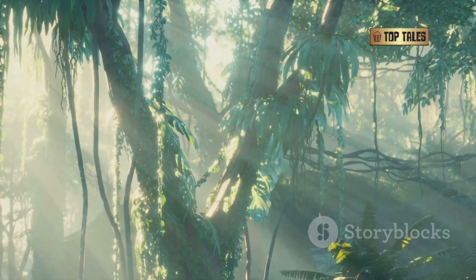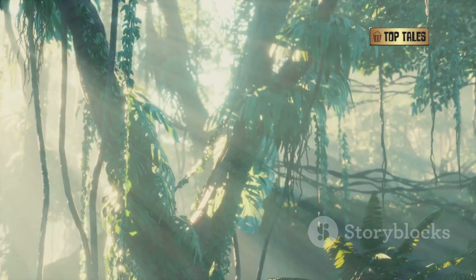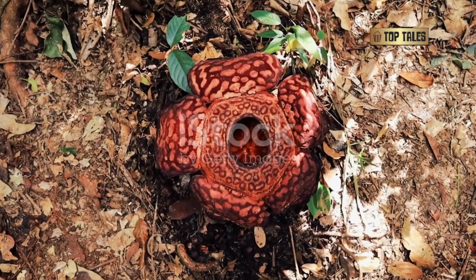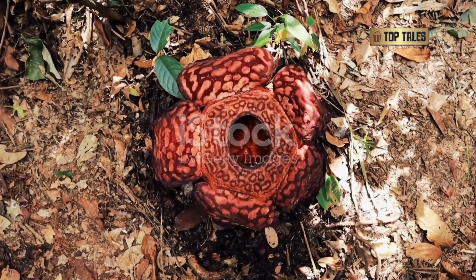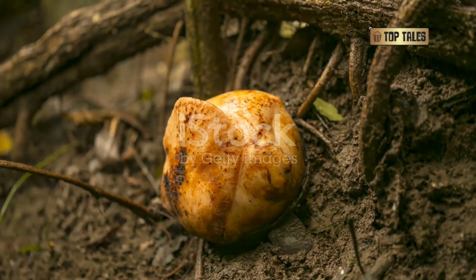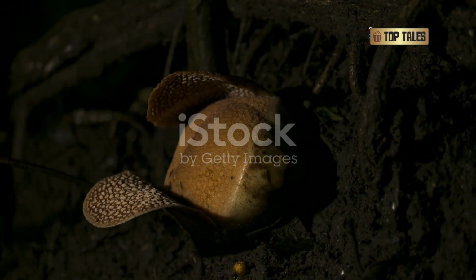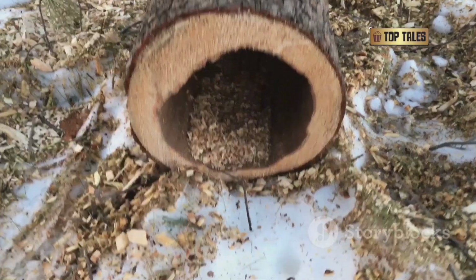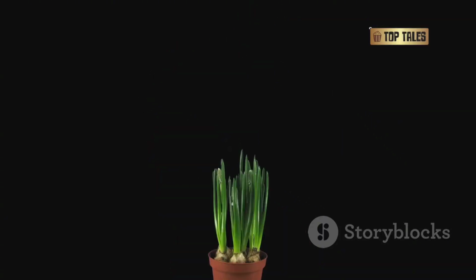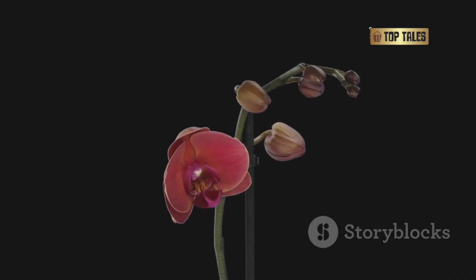Chapter 5. Deep in the rainforests of Southeast Asia, a parasitic giant blooms. Rafflesia Arnoldii, the largest flower in the world, is a marvel of nature, but its beauty hides a dark secret. Lacking leaves, stems and even roots, Rafflesia Arnoldii is completely dependent on its host, a specific vine, for survival. It invades the tissues of its host, drawing nutrients to fuel its own growth, culminating in the production of its massive, fleshy flower. But Rafflesia Arnoldii doesn't stop there.